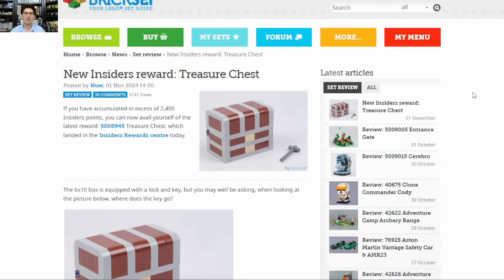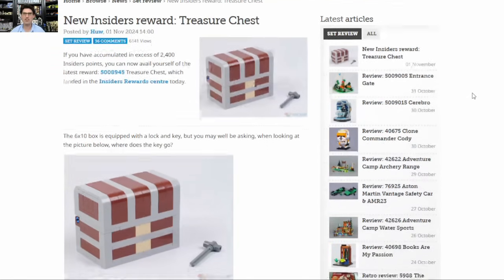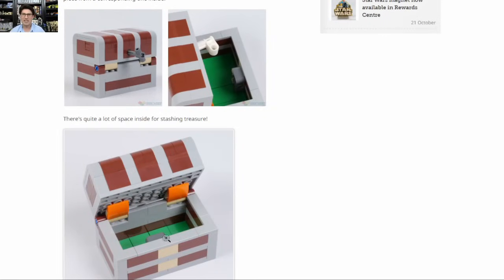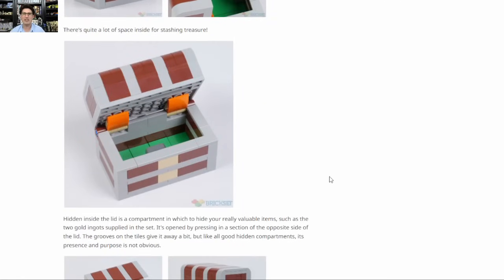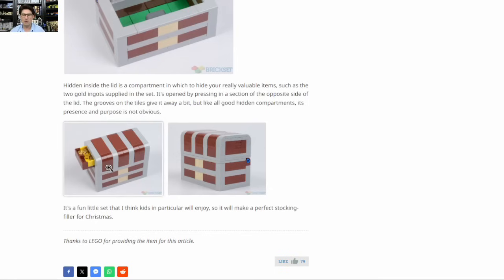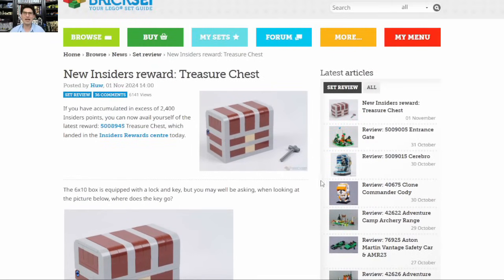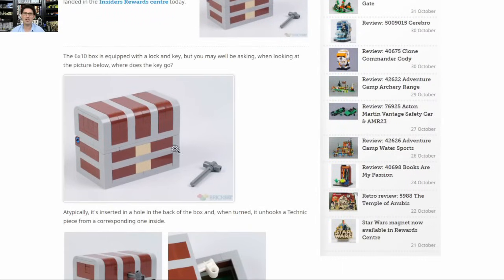Another exciting set to show you is this new Insiders Reward set called Treasure Chest. So much detail, so many great colors. Look at the interior, so much going on in there. There's this little drawer, I guess, that pops out, and that is all total sarcasm. I didn't even read any of this article other than I figured out that if you want to pay 2,400 insider points, which is pretty darn close to 20 bucks, then you can get this block of Lego blocks. All right, enough roasting of this set.